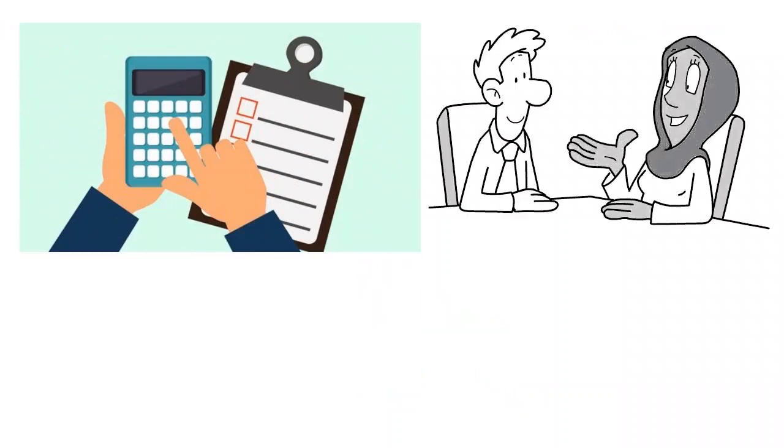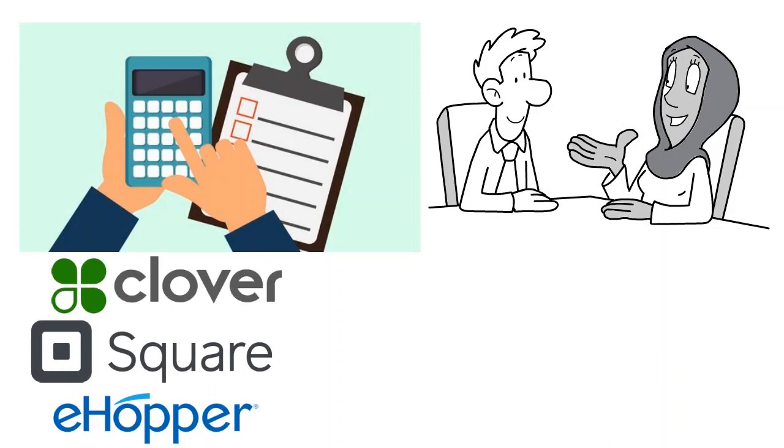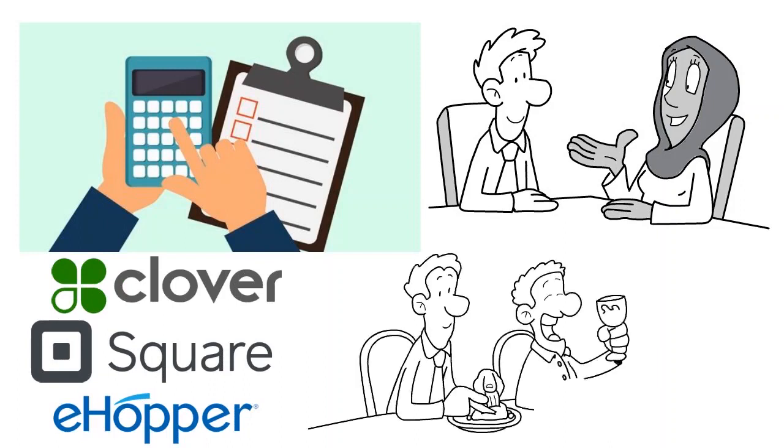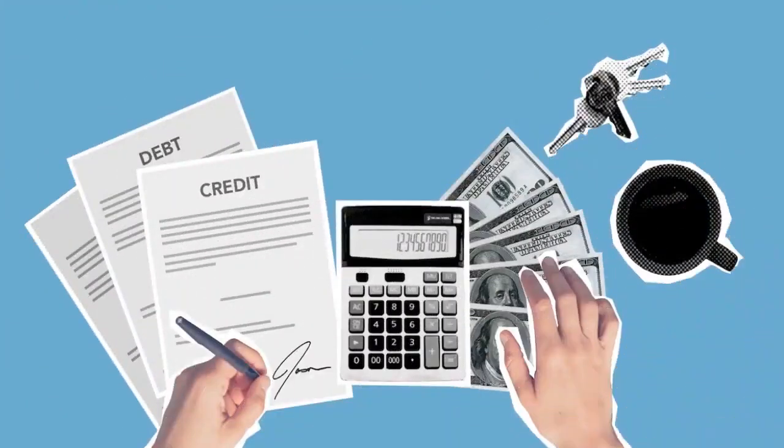But if you can't go with Lightspeed, consider Square, or you can consider eHopper, for example. You can consider Clover, for example. Lightspeed does work for restaurants, yes. Lightspeed offers a restaurant-specific POS that is better equipped to handle the unique needs of the restaurant industry. So Lightspeed POS is best for retail stores, okay?